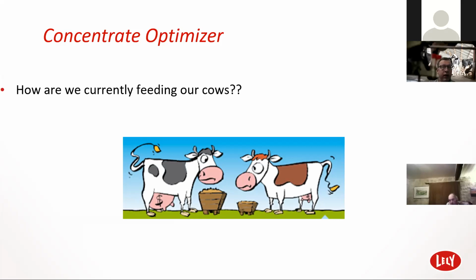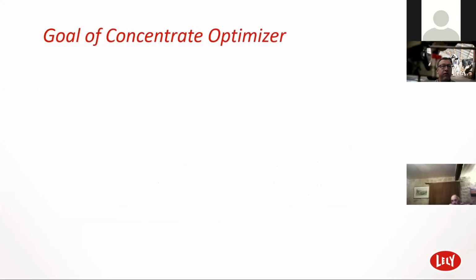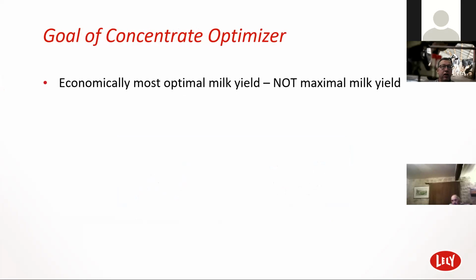Is that the right way? It's hard to tell because the cows won't talk to us. Or should we be feeding them the other way around? The one that does the best doesn't eat as much because it's already doing well. And the one that's not doing as well, we should stimulate more to give her more. And that's probably where concentrate optimizer or DLM feeding is coming in. It is looking at economically optimal milk yield, not maximum milk yield.